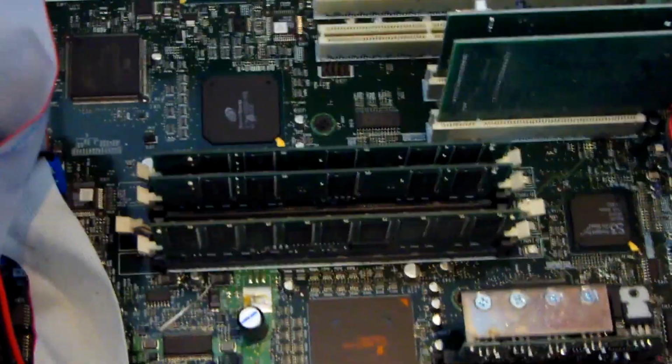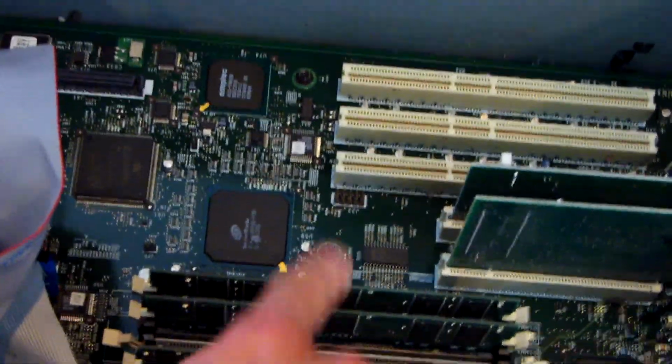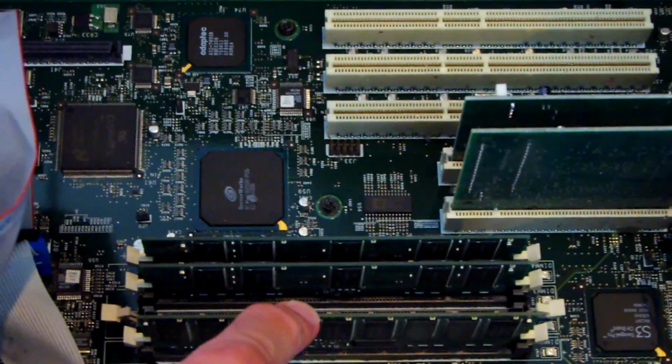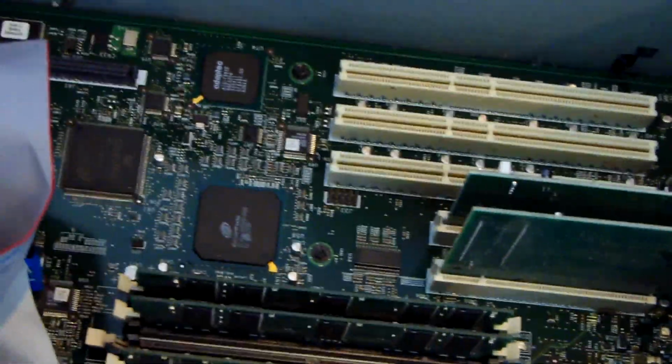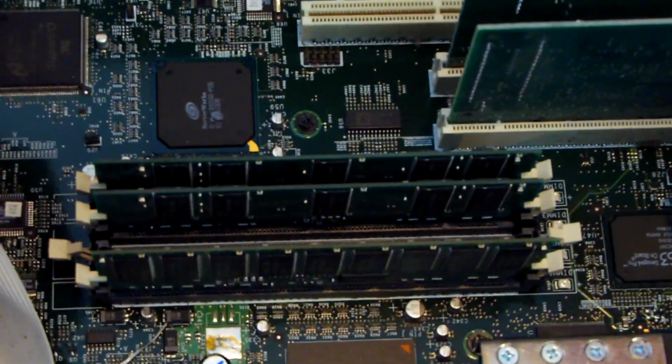And let me go ahead and switch the focus up here. So we're running 2 sticks of 128 megabyte PC133 SDRAM, and then there's a stick of 256 megabyte PC133 SDRAM, and then you have this bad boy. This is a gigabyte of PC133 SDRAM, and that adds up to 1.5 gigabytes of RAM. So pretty intense for a system this old.